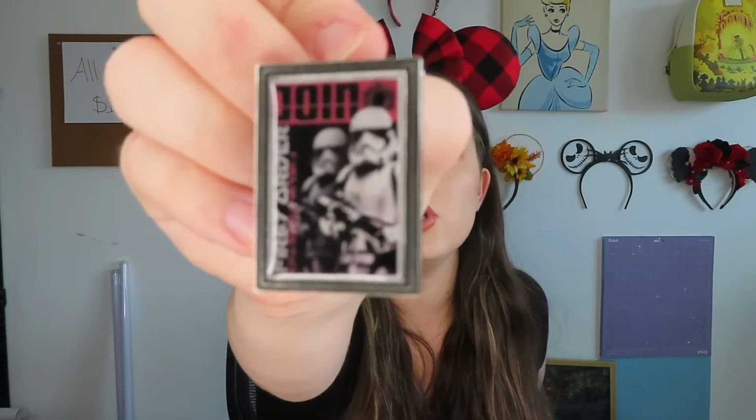And then I also have this vertical Join First Order as well. This is also a duplicate for me, so again, reach out to me on Instagram if you would like to buy or trade for that pin.